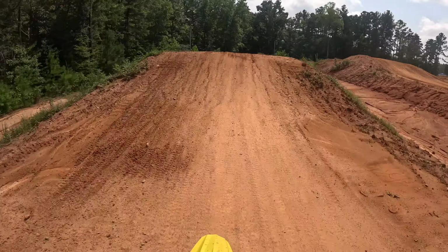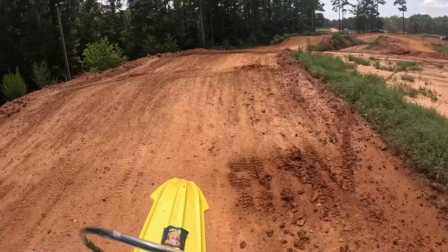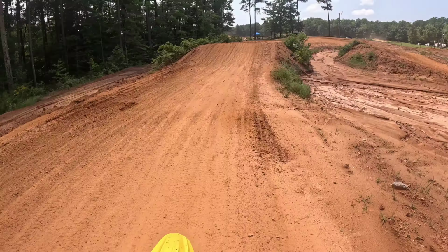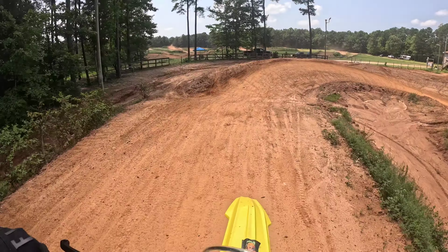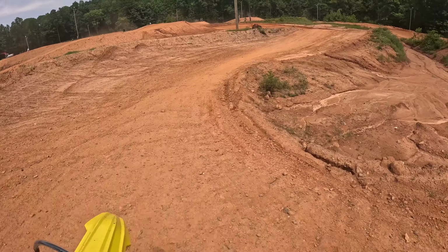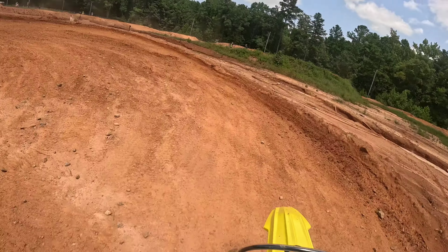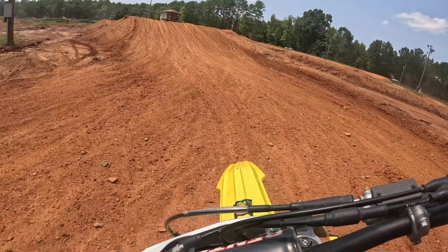I think beginner to the extent that anybody could ride it. However, there are some decent sized jumps, the whoops here. So in order to get some maximum flow around here, definitely lower B, C class riders are gonna be having the most fun out here on this little supercross track.